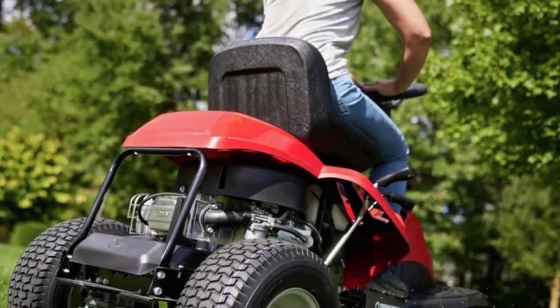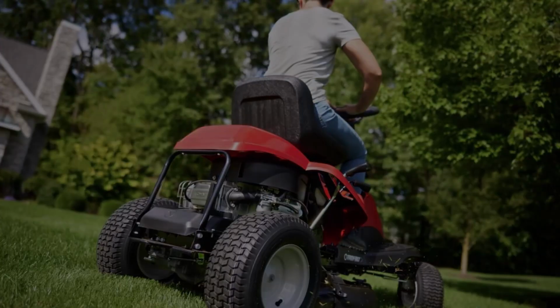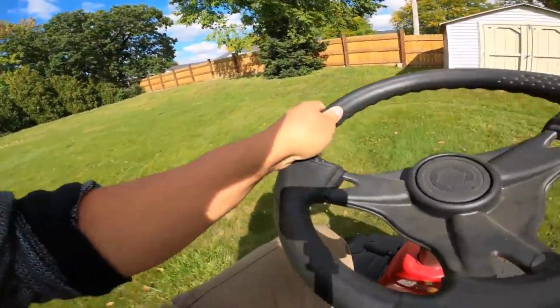At just 30 inches wide and 5 feet long, this mower fits through narrow gates and stores easily in a garage or shed.